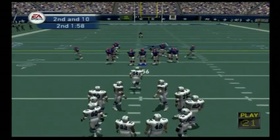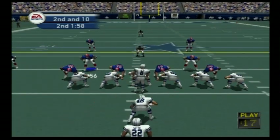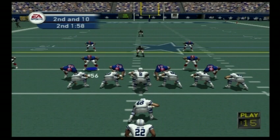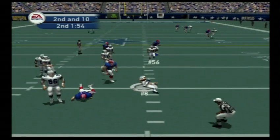Second and 10. Set. Hot, hot. Hot, hot. Looking to throw it. He reaches the quarterback.